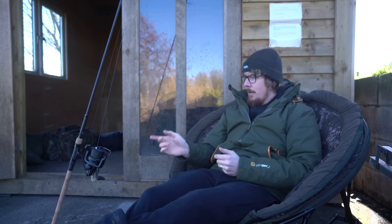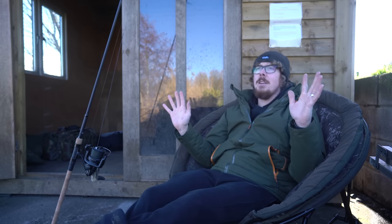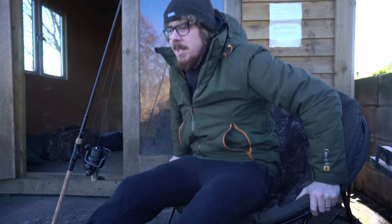One camera down. Hopefully that's the end of my bad luck. We'll get these rods out and we'll start catching some fish, I hope. And please, nothing else break. That was an expensive mistake.